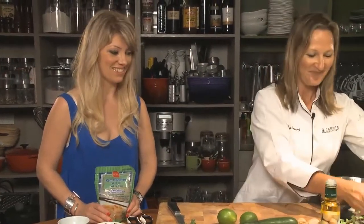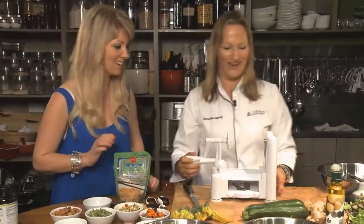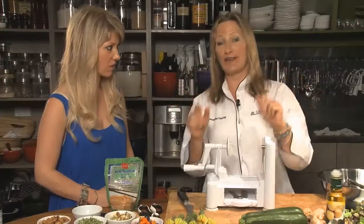But probably the most fun thing we're going to do today is make zucchini noodles. Wait till you see this. I'm so excited. I haven't seen this before. Go on, blow me away, Sam. Okay, so this little whiz-bang machine is a Spirooli. Where do you get that from? You get that from our friends at Raw Pleasure, and we'll give you a link for that.